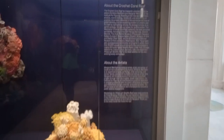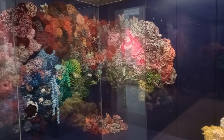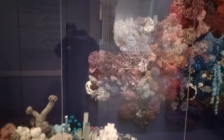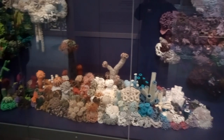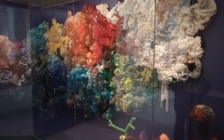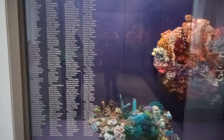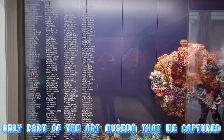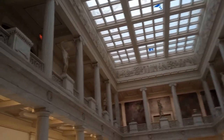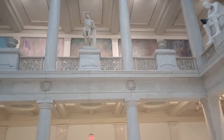Art crochet of the coral reef. This is talent. This is an all-day thing. You gotta love the Romans. I know what they did was wrong, but man, they knew what luxury was.